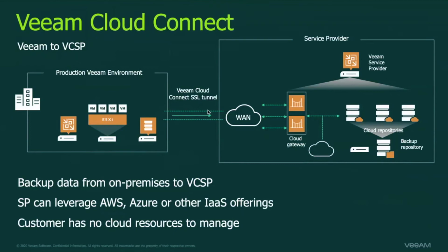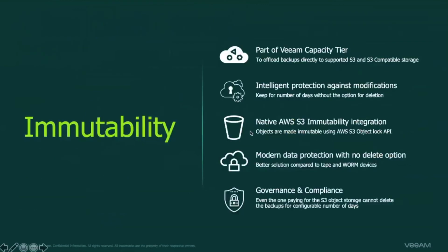That's great. I think the next session we're going to talk about the immutability piece a little bit. So we touched on this already. It's part of our capacity tier, as you can see there in the top. And what that means is that about 1.5 to 2 years ago, we introduced object storage support as a tier within our scale-out backup repository. So for all of you non-Veeamers, what that means is that we have for a long time had a storage repository configuration that allowed us to group together unlike storage extents into what we called SOBR, or scale-out backup repository. It was a single namespace that you could point backup jobs to.